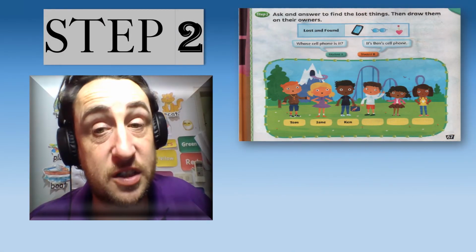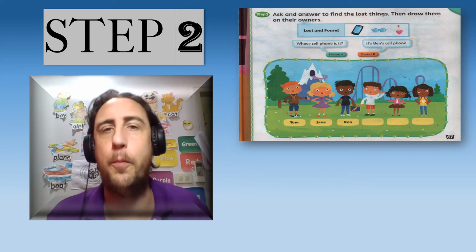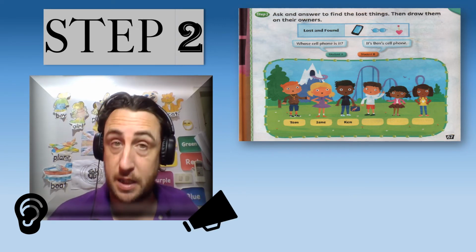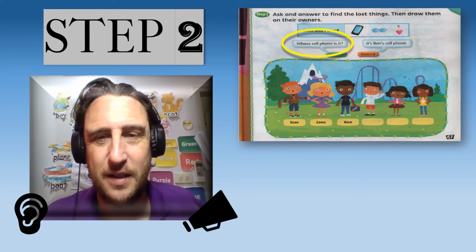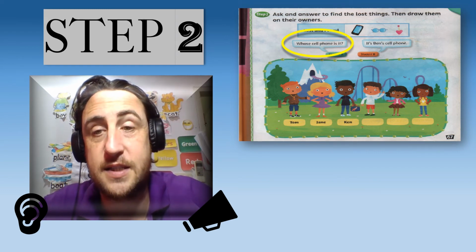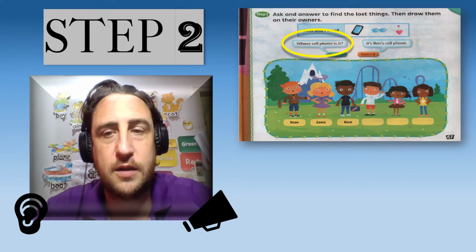Pink jacket. Okay? Practice, practice. Page 67, step 2. We can see the children, but now we are not talking about their clothes. We are talking about the objects that they have. So, you need to listen and speak. Okay? Now, here is the question. Our question is whose cell phone is it? Whose cell phone is it?